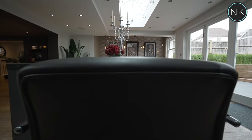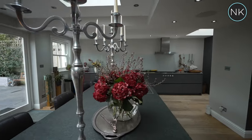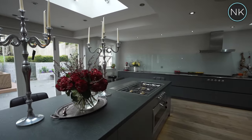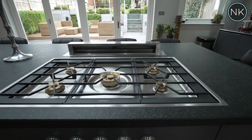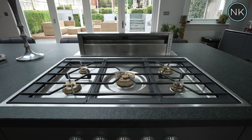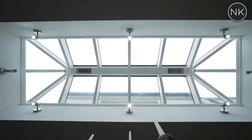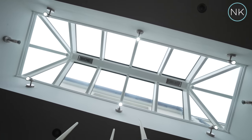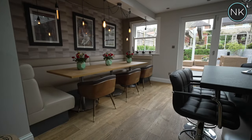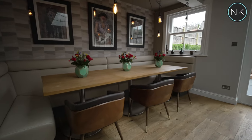The showstopper island, made from a huge slab of natural unpolished granite, housing a five-ring gas hob, which any restaurant would be proud to use. A fume extractor and Gaggenau oven too, sitting perfectly in line with this vast lantern above, allowing you to cloud watch or stargaze depending on the time that you're cooking. And once that meal is ready, how about this for an additional seating entertaining area, again restaurant style.